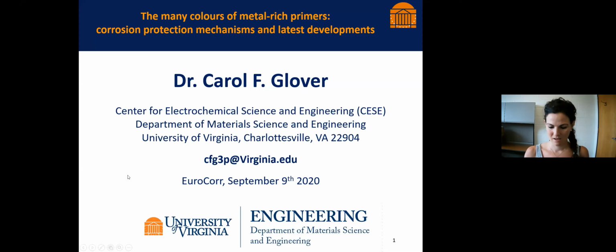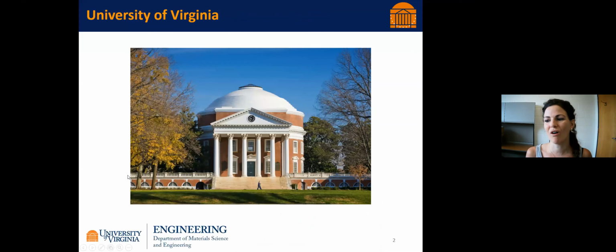So here's a picture of the most famous or prominent building here at the University of Virginia, which is in Charlottesville on the East Coast. This is the Rotunda, and the solitary figure you can see there is very representative of how things have been around here since about March.